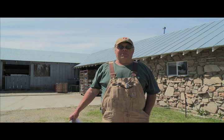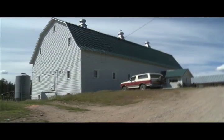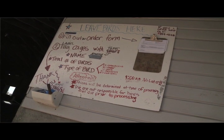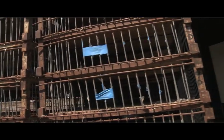My name is Randy Kummer, and welcome to Kummer Farms. As we got people educated, we get the same people every year. It's sort of a self-service. You can see here, the people bring their birds in the evening, drop them off on Wednesday night. Cages, the blue tape, they mark their name, they mark their cages. So it's worked really good.